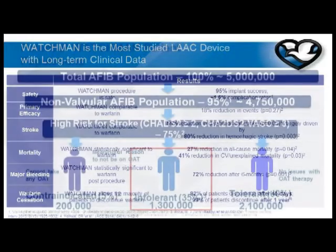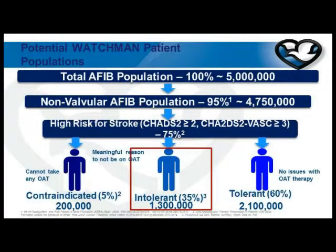So just looking at patients nationwide, who is or is not a candidate for the device. If you consider about 5 million people in the population, almost all of them have non-valvular. I mean, there's a handful that do, but the vast majority have non-valvular atrial fibrillation. And about three-quarters of them have a substantially elevated risk of stroke.